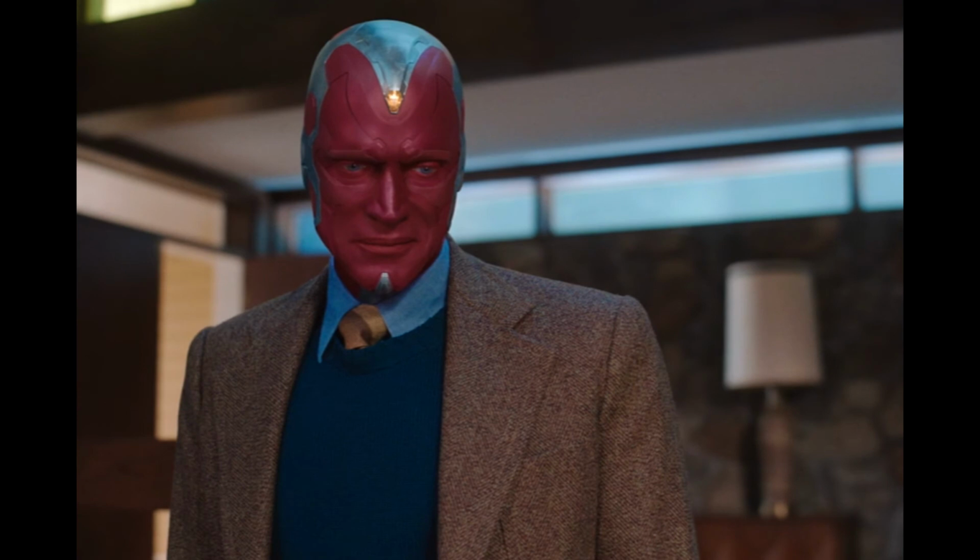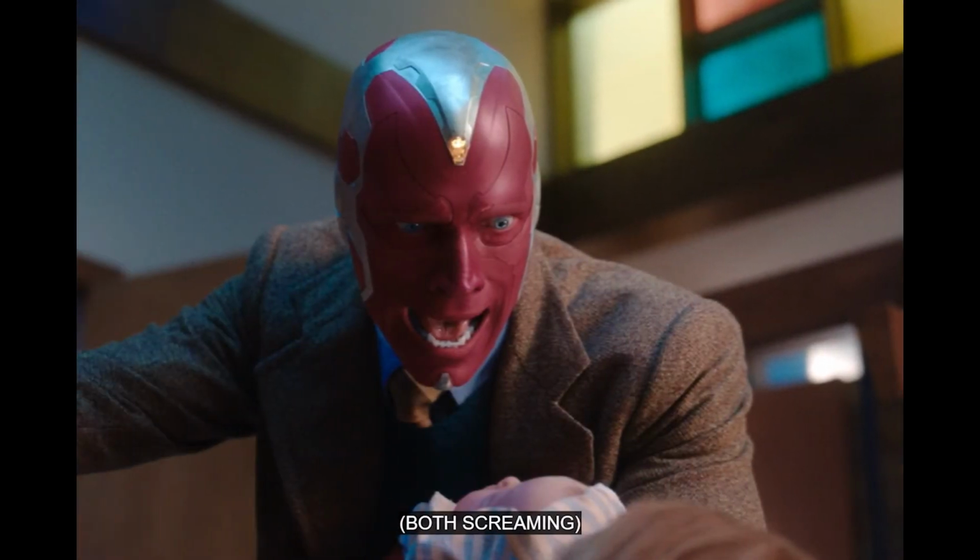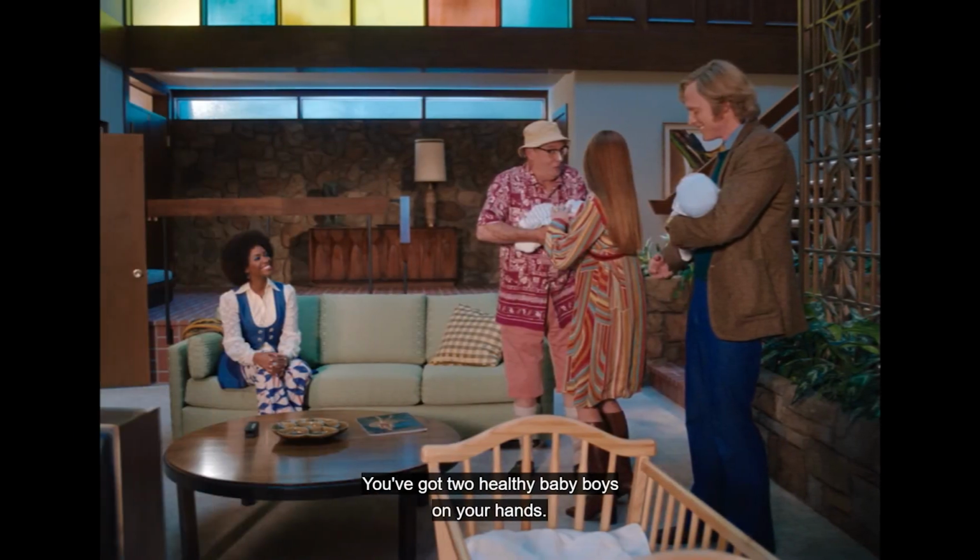Vision shows his real face for this introduction to their son, Tommy. This is a super sweet moment, followed by Wanda again having another contraction. I love that they were both like having that panic scream, and he's like, "What is going on?" You know, then they deliver the other baby, Billy. And I think we can say officially that these are the first two mutants of the MCU.